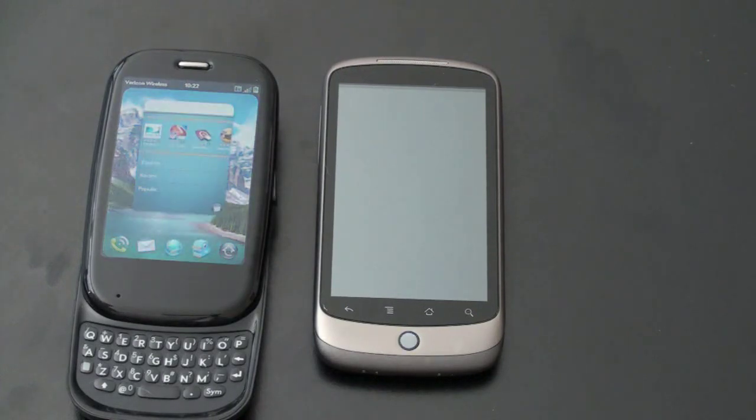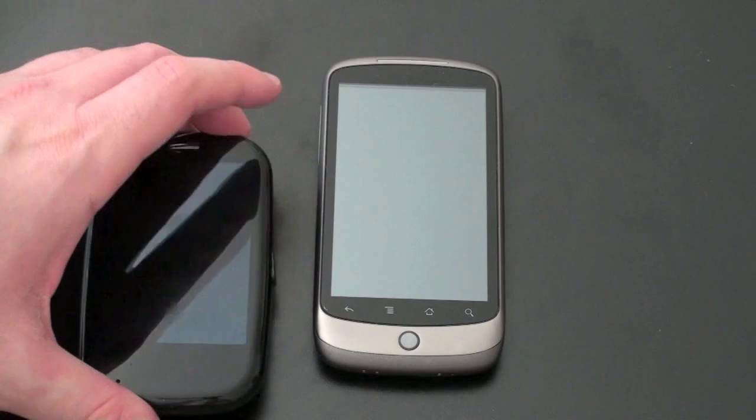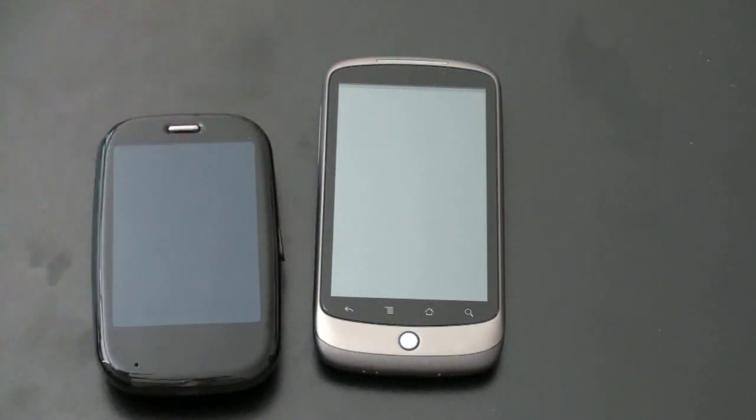If the Palm Pre Plus had a bit faster processor and a little more horsepower, I think it would be a very easy decision for me to side with the Palm Pre Plus, just because I enjoy the operating system a bit more. Android's very full featured, and I think I could use it every day and be pretty happy. So this one, again, is going to come down to your choice.